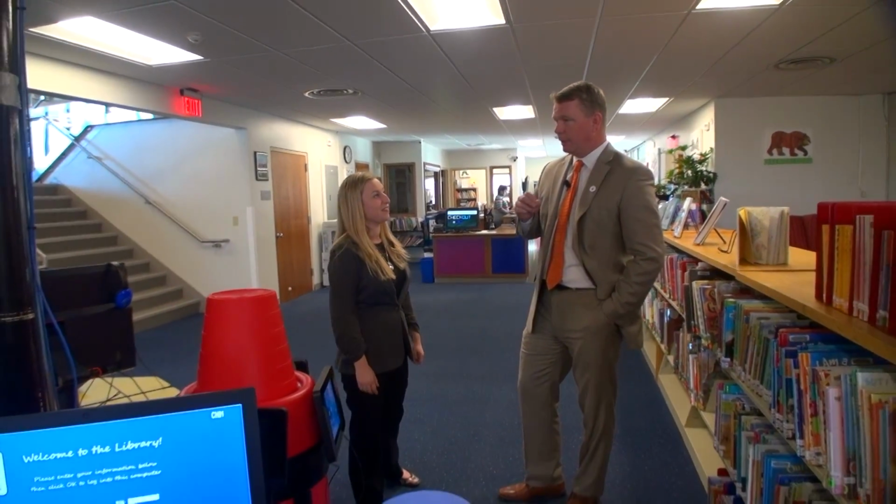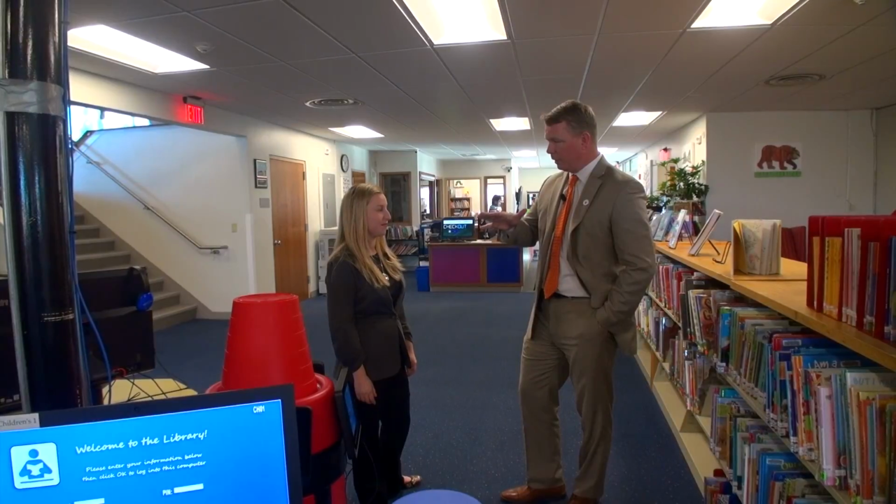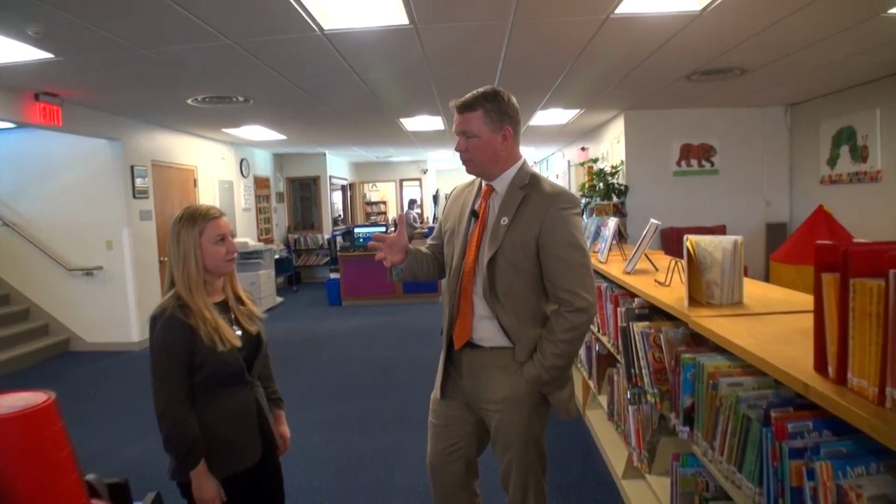So talk to me a little bit about that, because the notion that libraries are about books, you offer so much more than that. Could you talk a little bit about the array of offerings that you provide to the public? What can I actually take out of the library if I have a Turner Free library card?